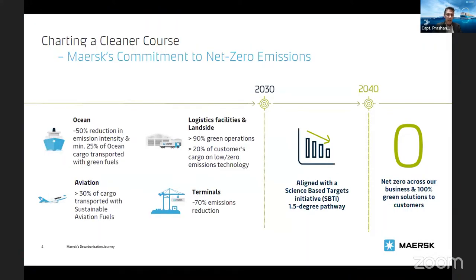When we talk about our decarb journey, given we are an integrated logistics company, our commitment goes beyond reducing emissions from the fleet. So we cut across the modes of transport and the products that we offer, including terminal operations, trucking, rail, barging, air, warehousing, you name it. Cold chain, e-commerce, and so on and so forth. So it's really about decarbonizing the end-to-end logistics.